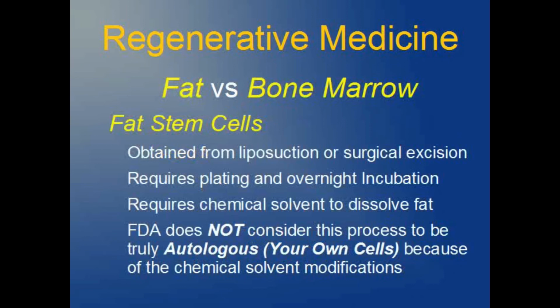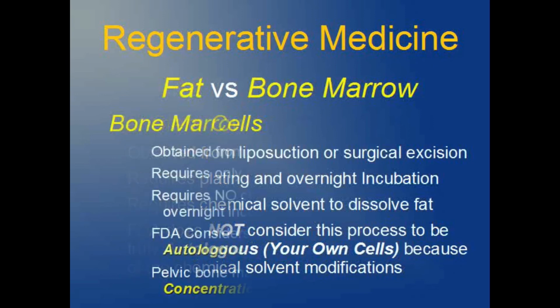The most important difference from the bone marrow procedure is that the fat is dissolved using chemical manipulation. It is for this reason that the FDA does not consider this procedure to be truly your own cells or autologous.